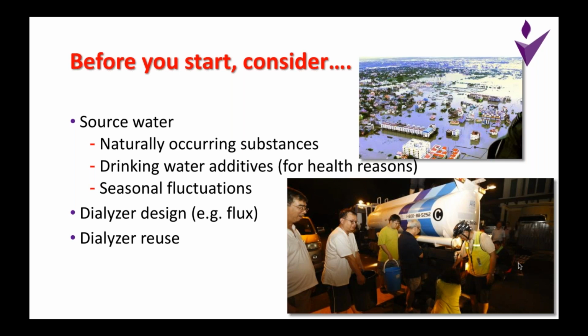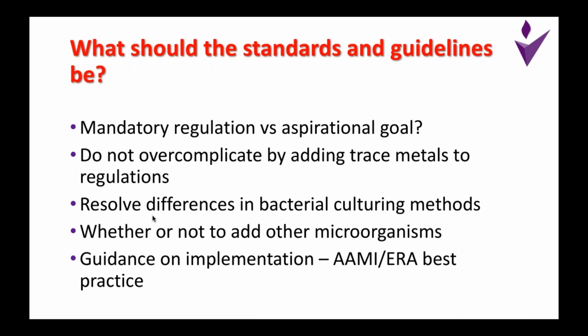So the source water can have naturally occurring substances. It will have drinking water additives, which have often been added for health reasons, like chlorine and so on. Please do note that there will be seasonal fluctuations in source water, especially in India, and especially in situations where you have floods and other natural disasters. You should also consider the kind of dialyzer that you are going to use. For example, what is the flux of the dialyzer, and whether or not you are going to reuse dialyzers.